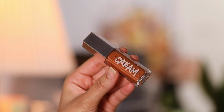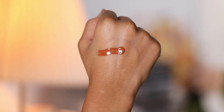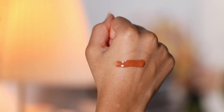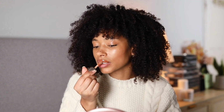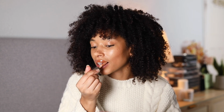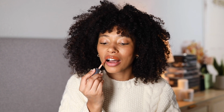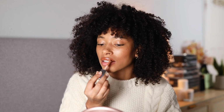So number 3 is Honey Waffles, and that's a honey butter brown, and this one just makes me hungry. It looks so beautiful. Ooh, that is pretty. This is like a brown nude, and I feel like we don't see much of these. Oh my god, I've applied it too thick, but at least you can see the colour. Yeah, I feel like this is another one where you can see your lip colour underneath. Maybe in general they're not meant to be opaque.